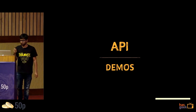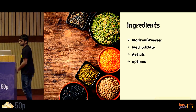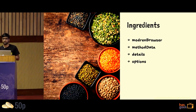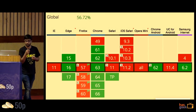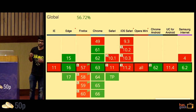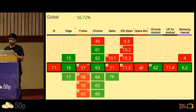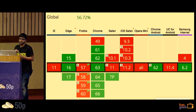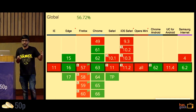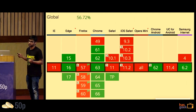So, APIs and demos. These are the ingredients that go into the API. First of all, you need a modern browser, then you need the method data, details, and options. What do you mean by modern browser? Answering the question that the gentleman asked here in the front. These are the browsers that are supported now. Firefox has a plan to ship it. Edge already has it, Chrome has it, and Safari is there online. The red ones are not there, but they haven't given approvals to implement this API. So it's on its way.